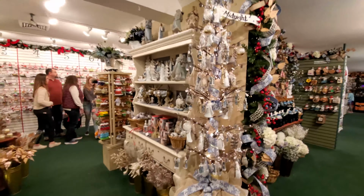Back here in the tree section, hiding from the no camera guy, but we wanted to check in because we think we found a really pretty pair. Check these out. The ballerina slippers. They're so cute. They're like crystal ballerina slippers with a little fluff. We might get those. We're gonna keep looking.